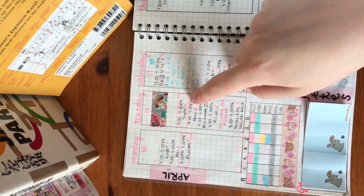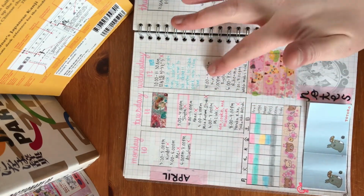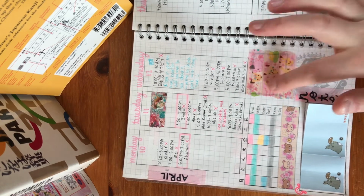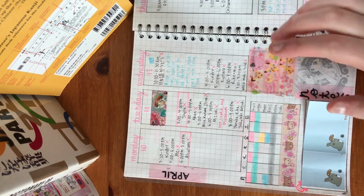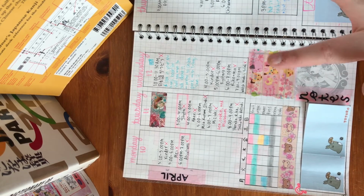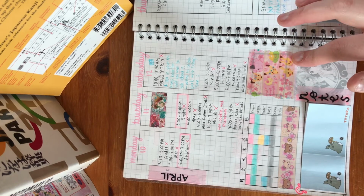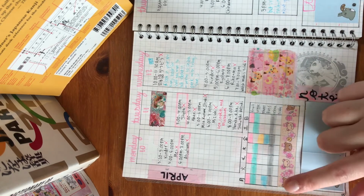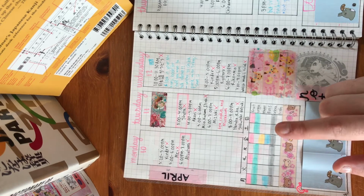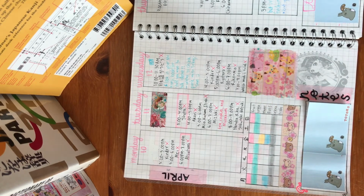And so these are the kids I have at these certain times. I was going to do something here, but I covered it up because I messed up and I didn't like what it was. So I used this cute Pokemon washi tape. I did this tracker, which, I have mixed feelings about trackers. I don't know if they actually work for me. I think maybe they do a little bit, but I don't know.